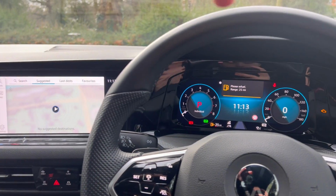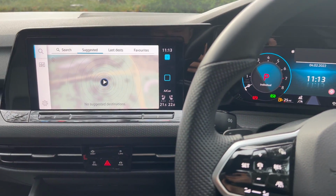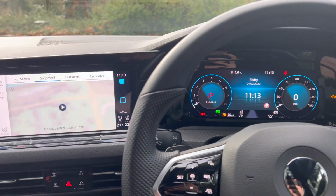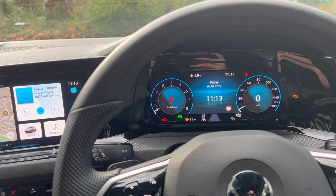The third thing is actually the screens. I think the screens are absolutely fantastic. It gives you a really nice sort of modern design inside the car. It lets you sort of see everything so much clearer when it's on a screen, I think.